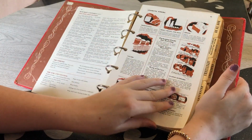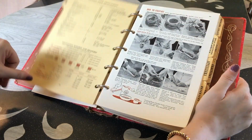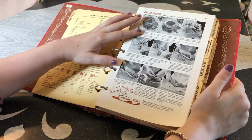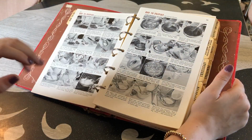But yeah, they have food storage information, substitutions that are safe. Lots of cool things in here. Prepare some special ingredients the quick and easy way. So it teaches you how to melt chocolate, how to prepare nuts and toasted nuts. It's full of all kinds of helpful information.